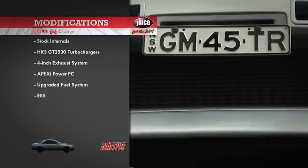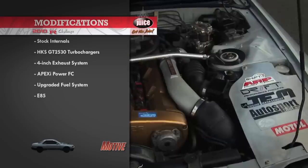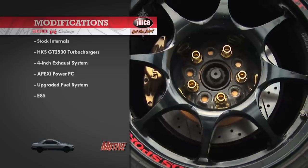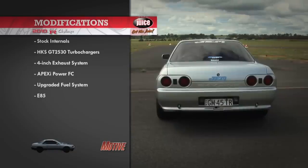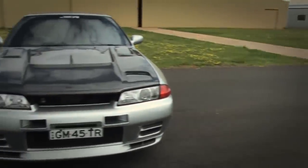It's running an R34 intercooler, and it's got HKS 2530 turbos, and it's on the 85, putting out about 380 kilowatts at the wheels, so it does the job pretty well. Today I expect to just have a bit of fun and see how the car goes over more than 400 metres. My personal best was an 11.0 at 120 miles per hour, and that was when my diff was single spinning, so I'm hoping I've got a bit more left in it.